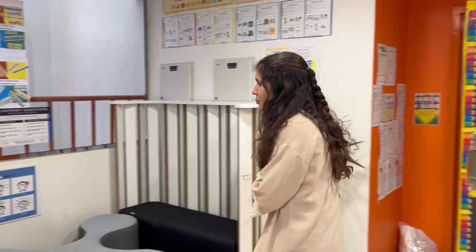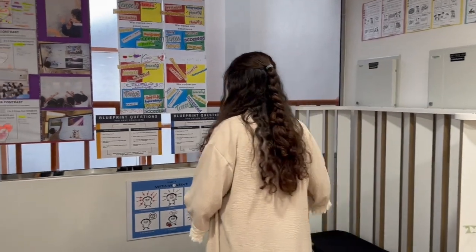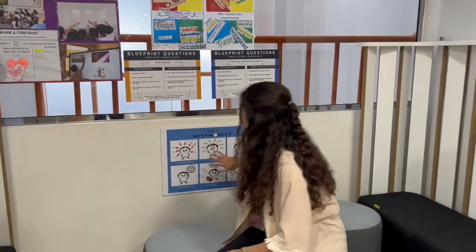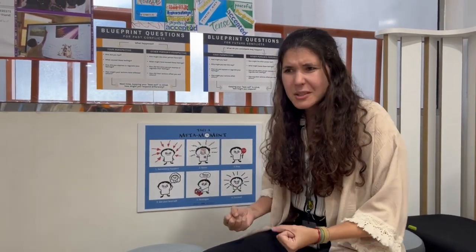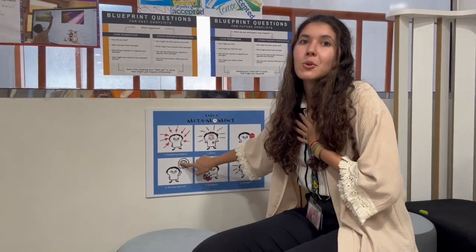There are another two tools that we have here in little corners that we do in the hallways when kids need to solve conflicts or talk with us. One of them is the meta-moment. We started learning this year, where it helps the kids to identify when they're feeling their bodies changing. Like for example, when we get angry, we start tensing our muscles, and for them to stop before they act, so that they can think of their best self, how they should act, and find a way to then succeed.